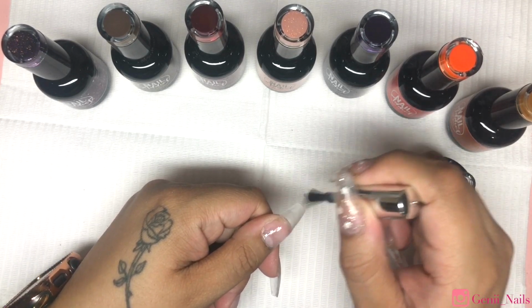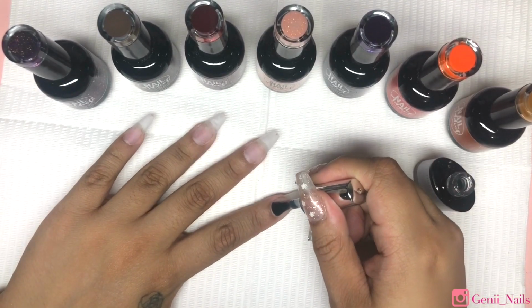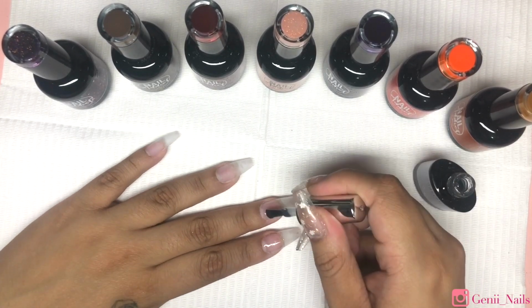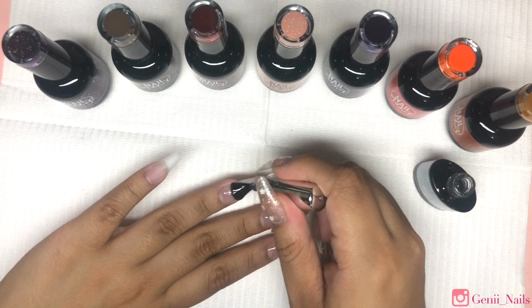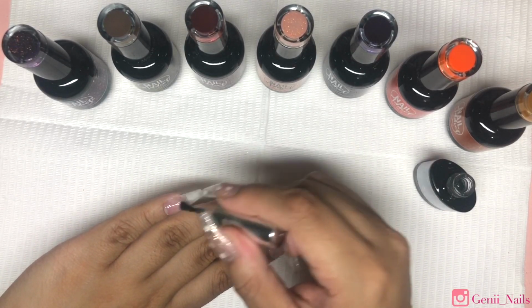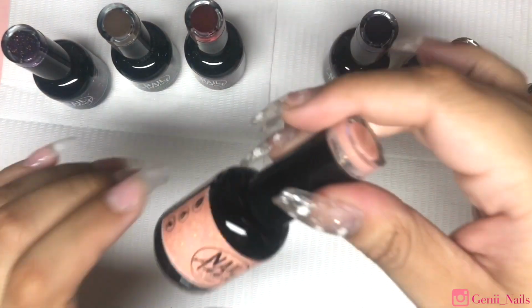So here I'm just starting off with some base coat. I'm gonna go ahead after and cure it off camera for 60 seconds under my lamp, and then we're gonna move on over to applying the polish of my choice, and then we're also going to get into applying some nail art and decor on the nails of my choosing. So I hope you guys like this little cute spooky set, and unfortunately the spooky season is coming to an end, so I definitely wanted to throw another video in there before that.